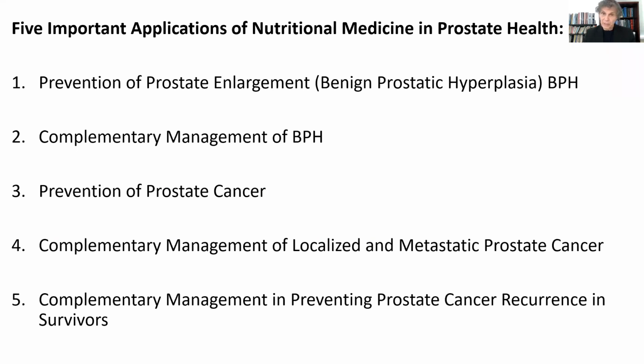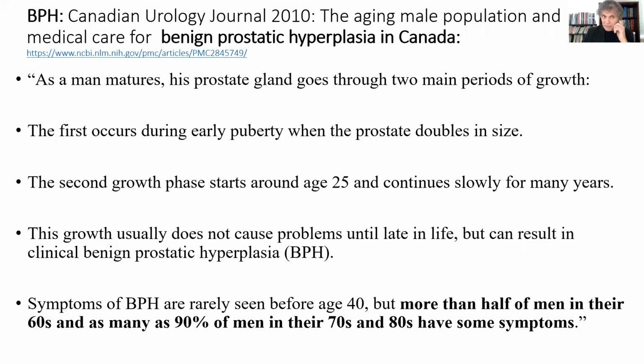You're going to see steps here where you can use nutritional medicine to help prevent prostate cancer development. And you're going to see studies where they've used nutritional interventions to help in the complementary management of localized and metastatic prostate cancer with some very good success. And then also in males who are prostate cancer survivors and have had their prostate gland removed when it was just localized prostate cancer, it still tends to come back in a significant number of cases, like within 5 to 7 years. So some of these interventions can be applied also in an attempt to help prevent the recurrence of cancer. So there's 5 major touch points here that really involve just about every single man as the years tick by.